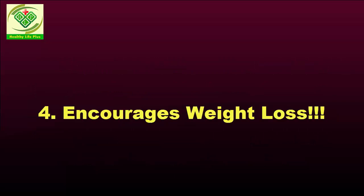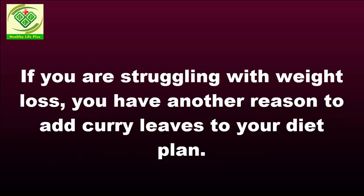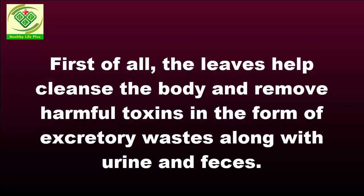4. Encourages weight loss. If you are struggling with weight loss, you have another reason to add curry leaves to your diet plan. First of all, the leaves help cleanse the body and remove harmful toxins in the form of excretory wastes along with urine and feces.